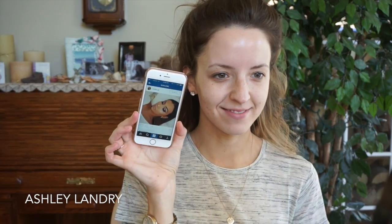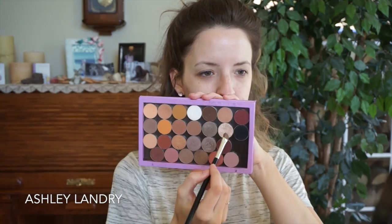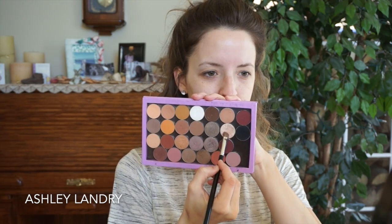Alright guys, so like I showed you in the beginning of the video, this is the look that we're going for today. So I'm going to be using Makeup Geek shadows. I've already primed my eyes, so I'm going to go in with the Makeup Geek shadow in Shimma on an angled fluffy brush, and I'm going to put this down as my brow bone highlight.